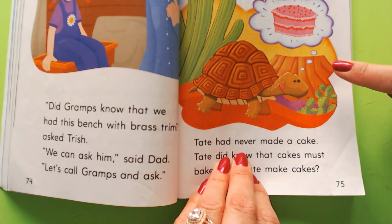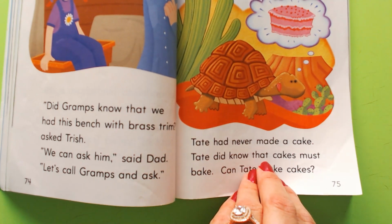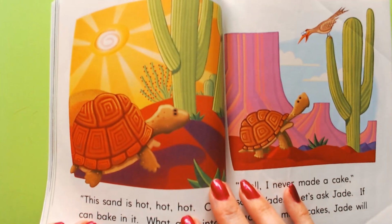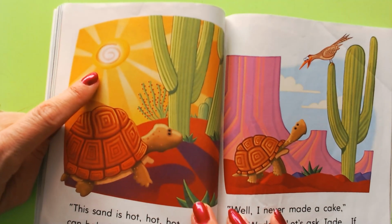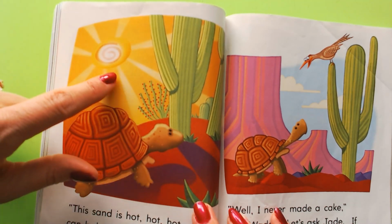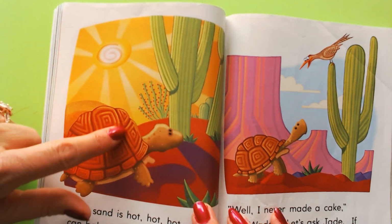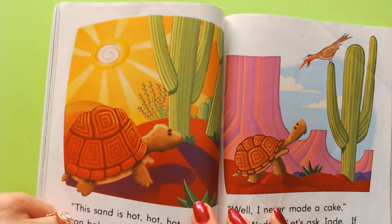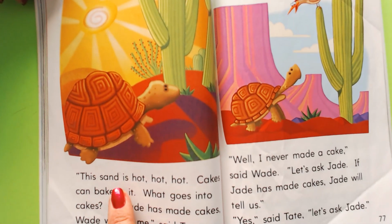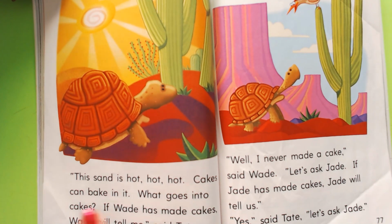It looks like this story takes place out in the desert. Oh my goodness, the sun looks super hot in this picture, doesn't it? I like how they made that little swirl in the middle of their sun and made the different stripes. One color was yellow, one color was yellow orange, yellow, yellow orange. It's a nice little pattern. Anyway, this sand is hot, hot, hot. Cakes can bake in it.